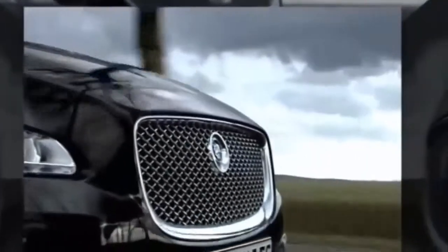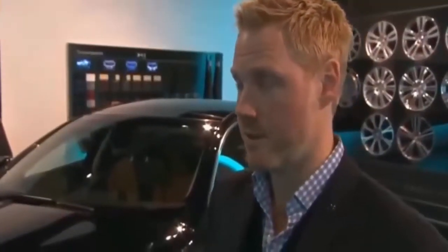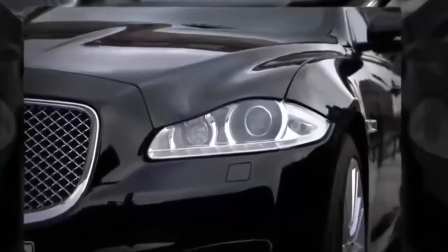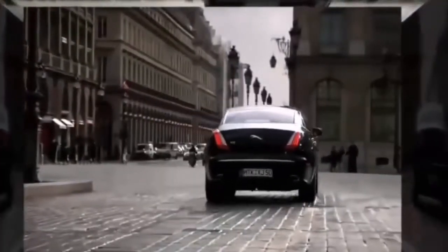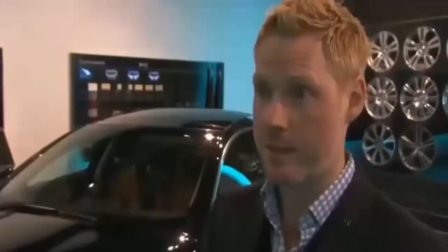And the streamlining goes beyond the vehicle bodies. Named after the speedy cat, the XJ is designed to fly. It's the most aerodynamic Jaguar we've ever produced in the history of Jaguar, so we're very pleased about that. And what that does is obviously give good fuel economy, low CO2 emissions and excellent high-speed stability.